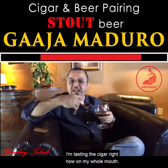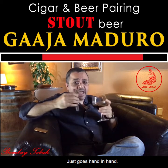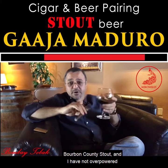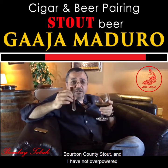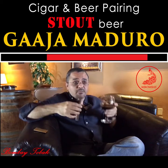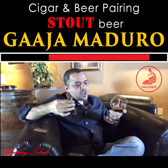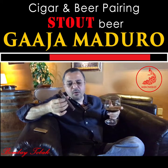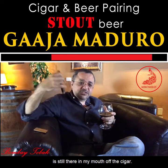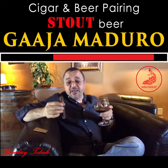I'm tasting the cigar right now on my whole mouth, and the bourbon just goes hand in hand. I'm enjoying both flavors. I can still taste the Bourbon County Stout, and I have not been overpowered by the taste of this cigar or the beer. I'm enjoying both together. Oh yeah, see that reminiscence of the warm spices from the cigar still there in my mouth. It's not wishy-washy. That's the major key.